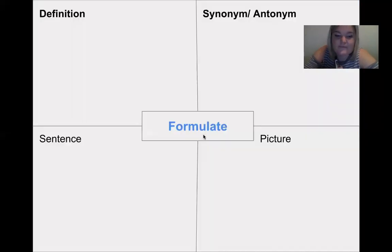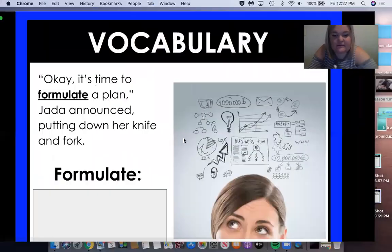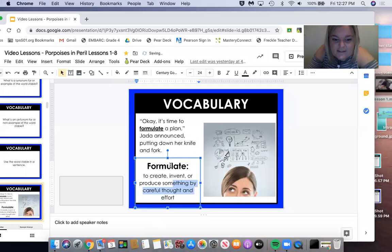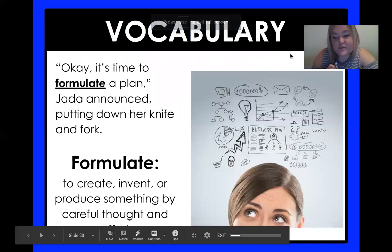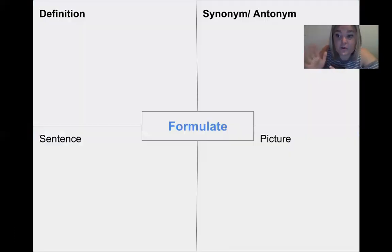Let's see if you're right. Oh, I didn't make it go away. Pause for a second. Formulate means to create, invent, or produce something by careful thought and effort. So formulating is to make something.